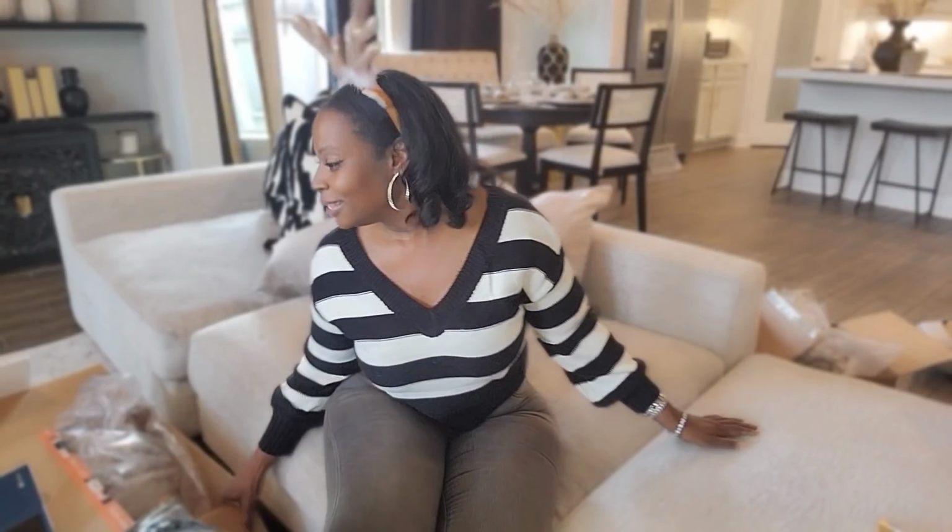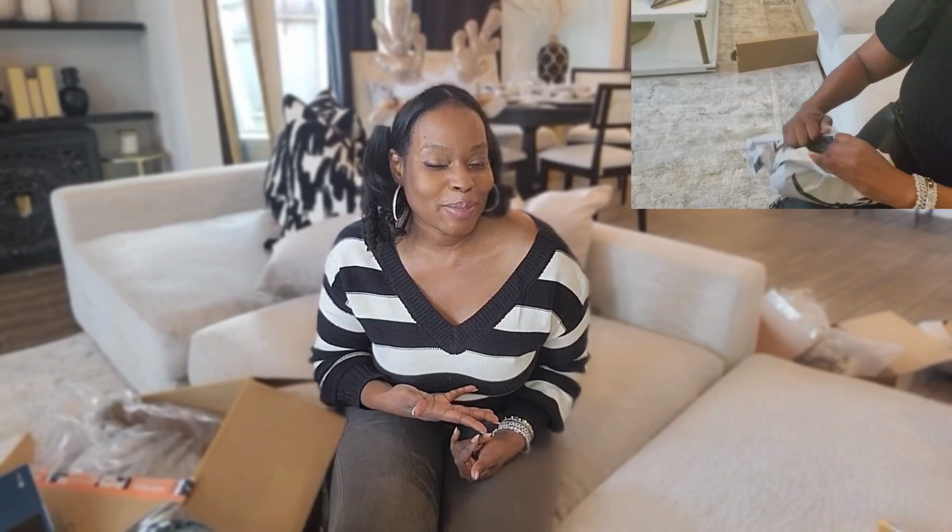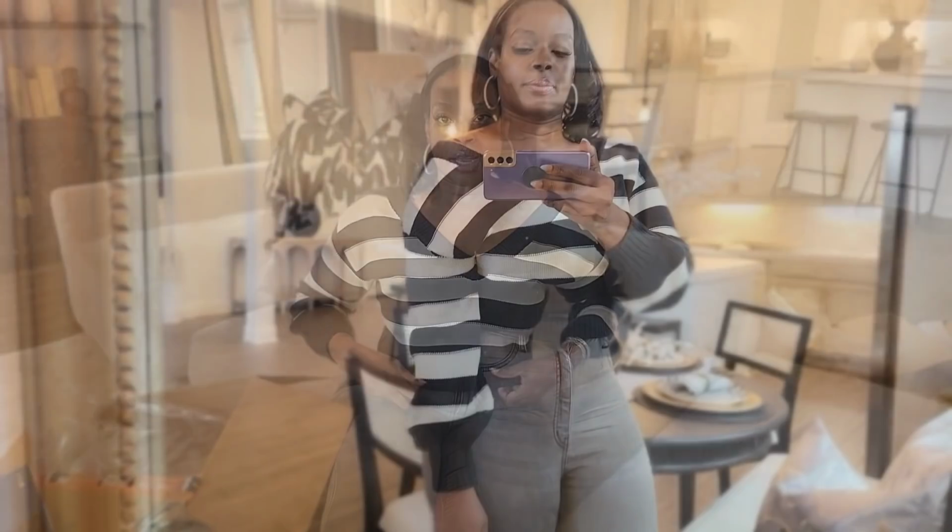Okay guys, so as you can see, my boxes are empty. And last but not least, I got one more piece. This is my Zaffle sweater that I picked up from Amazon, and it was only $23.99. I love the way it has this little fall off the shoulder. I love stripes. I love the black and white. And of course, you can fix it the way you want to fix it. But for me, I like the way it gives a little drape.